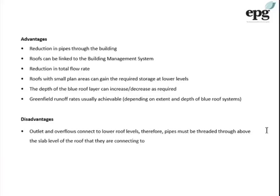With a cascade, we often see massive reductions in total flow rate, as the system as a whole can be balanced and tweaked, as already explained. And all of the available storage depth can be activated, and you can play with that to make sure it is. So roofs with small plan areas, as I've explained, can gain the required storage on lower levels. Greenfield flow rates are also usually achievable, and basically that's the main principle of source control: a cascade system where we're going from roof to roof and we're using all the inherent area that's available to us.